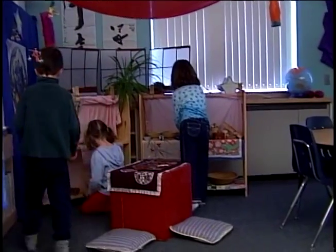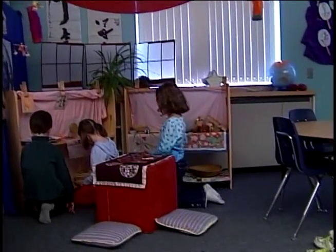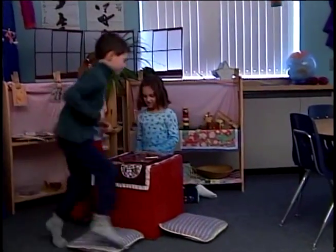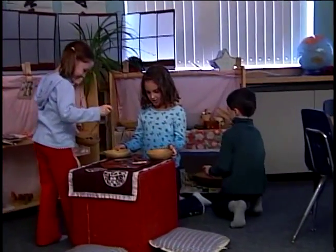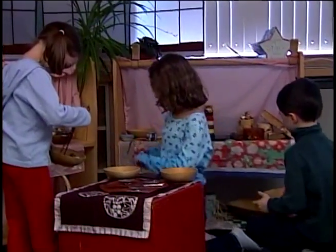The children this year in my class have really liked it to be a home. So whenever children are in there, they're taking on the roles of a family and they're playing those parts. That to me is probably the best type of learning the children can do when they practice what they know.